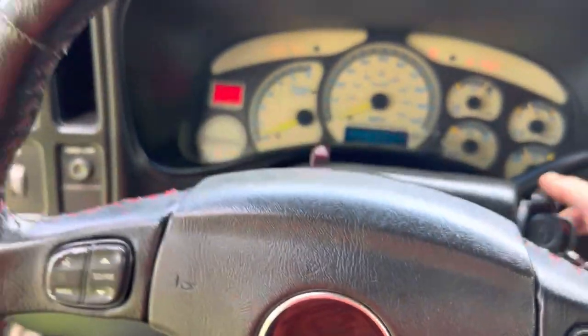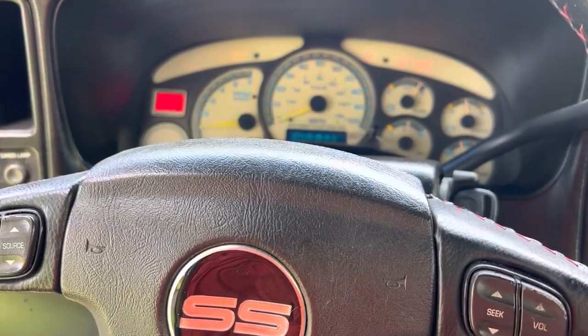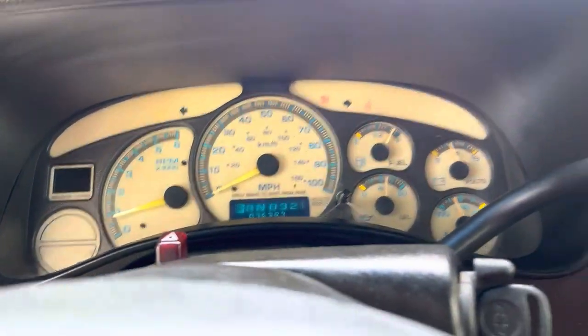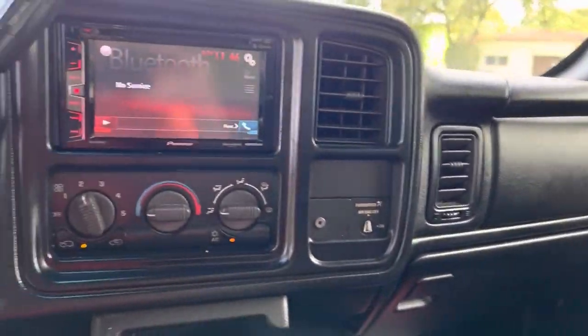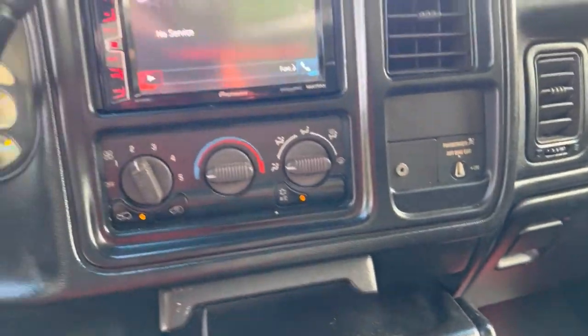We're gonna go in. Truck starts right up. It's got 76,397 miles currently on it. I will note that the truck does get driven, so it will have more miles as time passes, but not a whole lot.